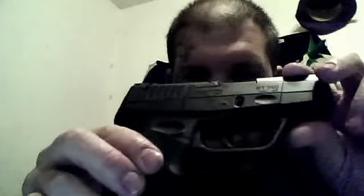I guess if you want to nitpick at little things, you're never going to be happy with your guns. Well, not necessarily unhappy, but each one you buy is going to have its own little story of why I had to fluff and buff, and it didn't want to work out of the box, and I can honestly say these Taurus, this is my 740, PT 740 Slim.